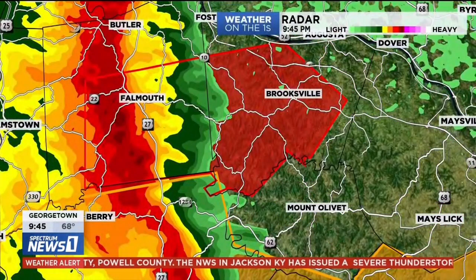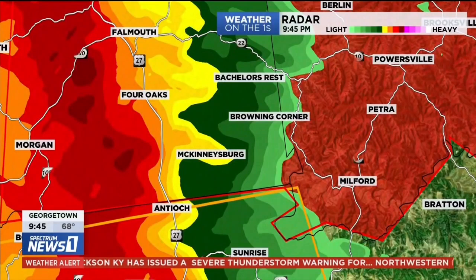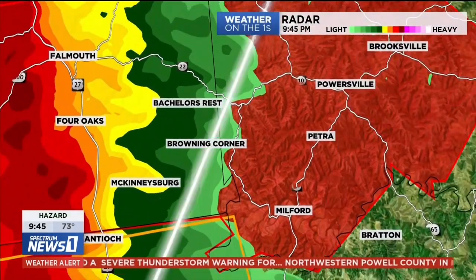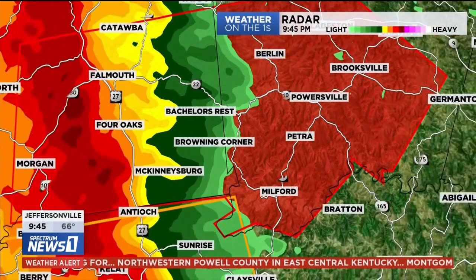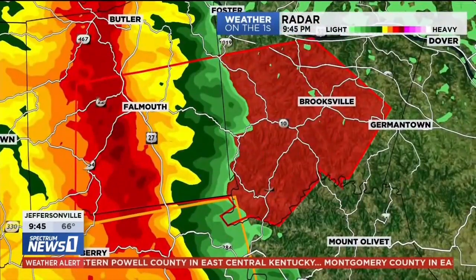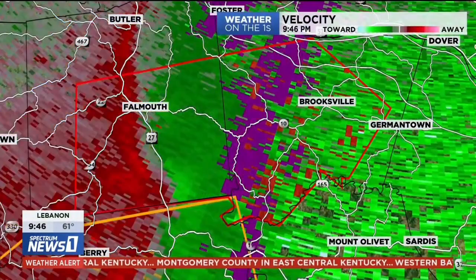So it's south of Falmouth, I think. It's along 27 where we're seeing this. McKinneysburg, Browning Corner, Petra, Powersville, Milford, Brooksville. I would take cover in those locations. That's where we're seeing some of that rotation right now, right along 27, and that's going to continue to move eastbound towards Germantown over the next several minutes.